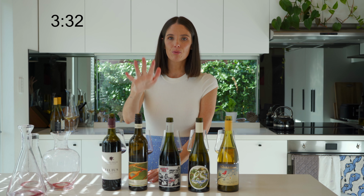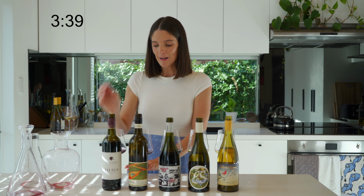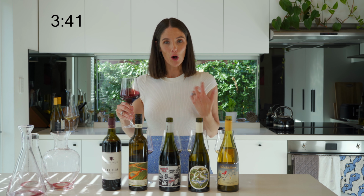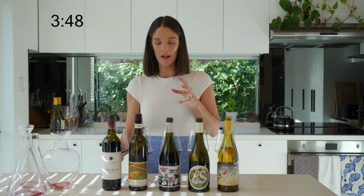The Ad Hoc wines are brilliant value for money. They sit around the $25 mark, and I would highly recommend this wine. I love it. Moving into wine number 5, I was hoping I would have enough time to speak about this winery. They're one of my favourites from Margaret River. I love everything that they do and everything that they're about.